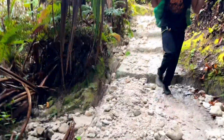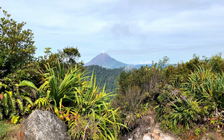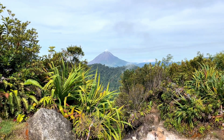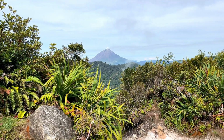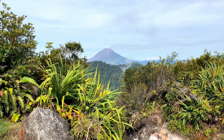Hello. How are you? Good. I think there is a viewpoint just around here. What a great viewpoint. So guys, we took a short break right here at a viewpoint. This is Gunung Sinabung, which translates to Sinabung Mountain. It is a volcano that is 2,460 meters above sea level. It's an active volcano. The last eruption was on August 10, 2020. And as you guys can see, from the top the fumes are still active.